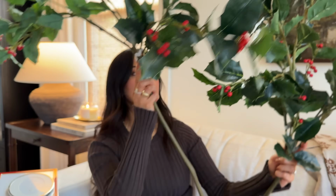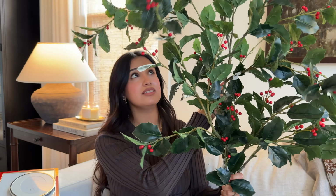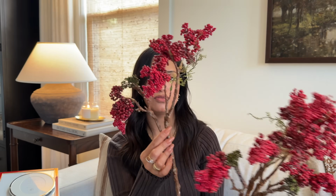This is only one and you could definitely get away with just 1 branch, but I did go ahead and pick up 2 for my large vases if I wanted to do a very tall arrangement. I don't even know if this is in frame, but it is a very, very large stem, 10 out of 10 in quality and size. And speaking of stems, I picked up some from AFLORAL and I grabbed 4 of them.